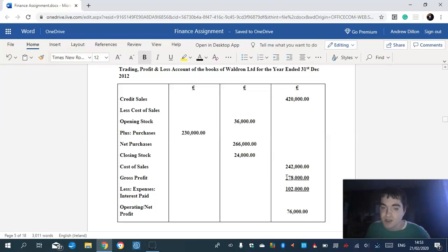€178,000 for gross profit. Then I have to do the same right here for expenses of interest paid. I have to minus €102,000, and I get my operating net profit for the year of €76,000. That's very good so far.